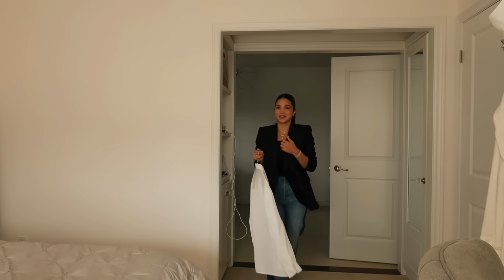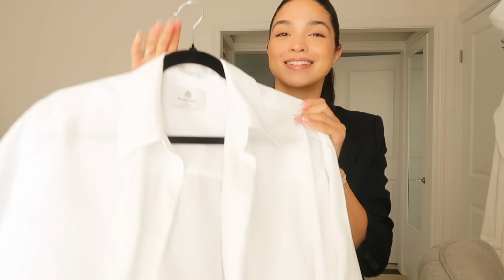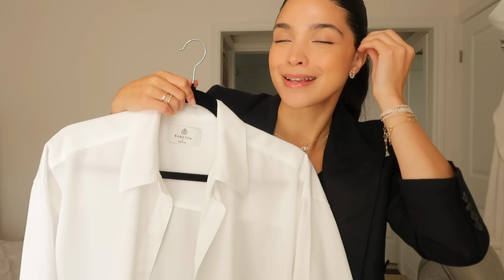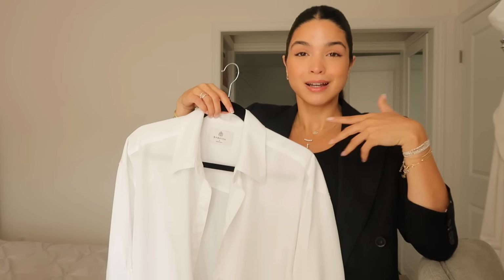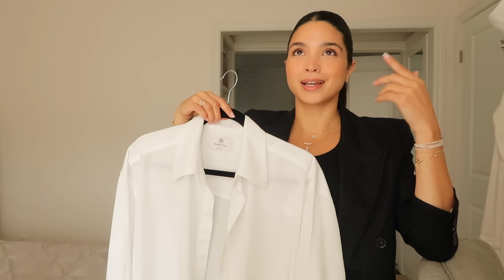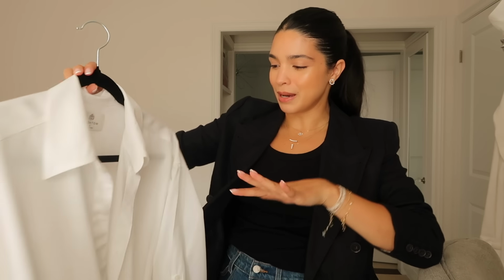Okay, the best part about being at home is I get to steal Mom's clothes. This is not even my shirt. I should own this shirt because every time I'm here, I steal this shirt. This is the Archive shirt from Aritzia. My mom has this one in white and in beautiful blue and white stripes. I think I'm gonna wear this one.